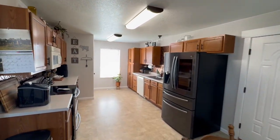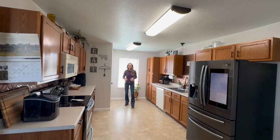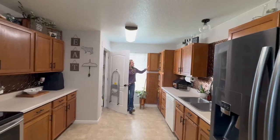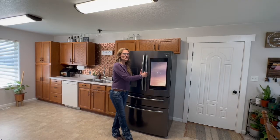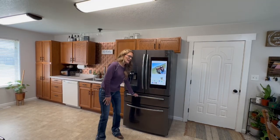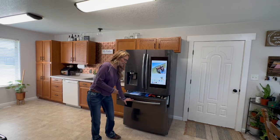functional. The kitchen is the heart of the home. I love this kitchen. Lots of cabinets, lots of counter space, and pantry space. A pantry here and cabinet pantry space here. I think this is the fanciest fridge I've ever seen. It is a French door fridge. It has the Samsung front screen pull out. They have soda and drinks in here, and then of course the freezer.